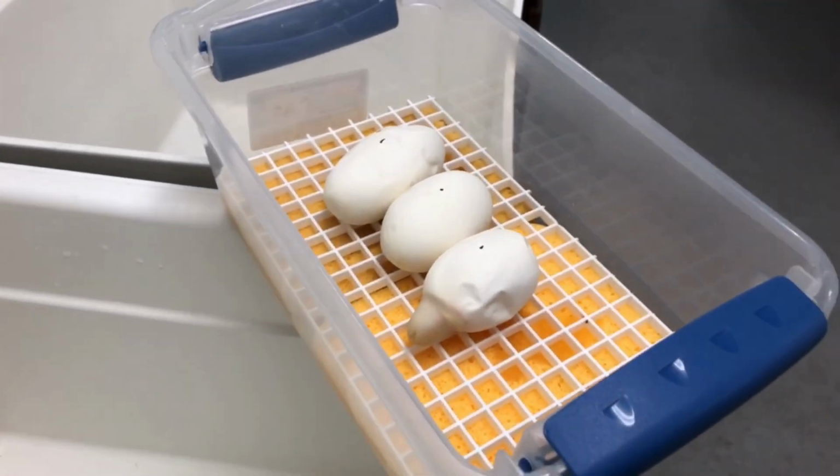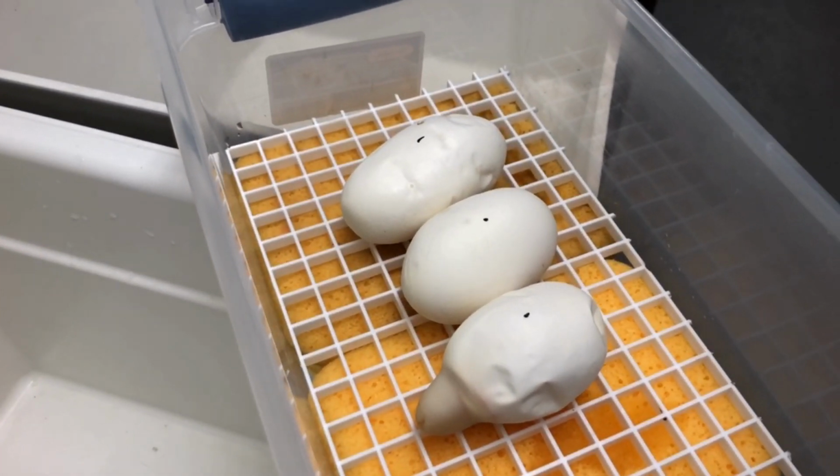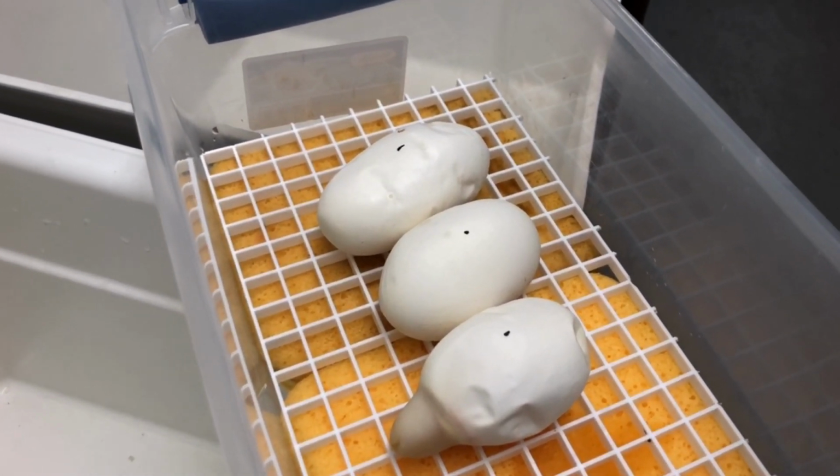This is the first egg clutch of the year. You know, it wasn't a big one, but it's January, so you can't really complain too much, right? All right, guys, that's going to be it for today.